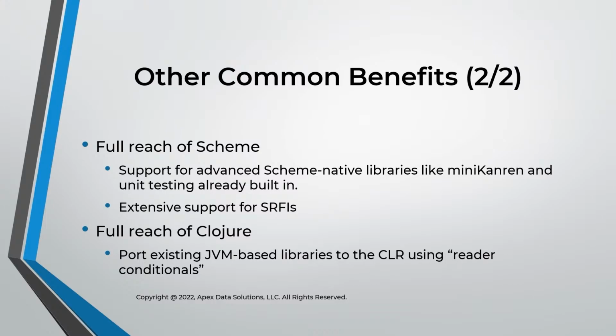Similarly, we have the full reach of Clojure, and it's quite straightforward to port. Well, it's mostly straightforward to port JVM-based libraries to the CLR using what are called reader conditionals, which give us a way to isolate code that's specific to the runtime that you're actually in when it's running, or in this case, compiling.